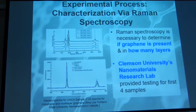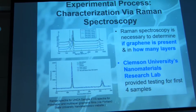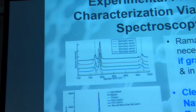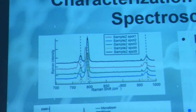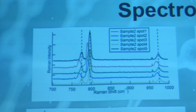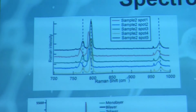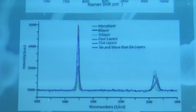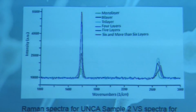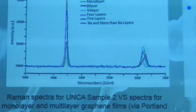So here you can see the Raman spectrum for sample number 2, which you just saw the SEM photo of before. And you can see that it has these peaks in the spectrum that are characteristic of silicon carbide. So this is an indicator that there is no graphene present on sample 2. But to contrast that, we have this Raman spectrum. This is from the Portland State University Nanoelectronics website, which would be what a spectrum would look like if graphene were present. You can see it has characteristic peaks at the wave numbers that are unique to graphene.